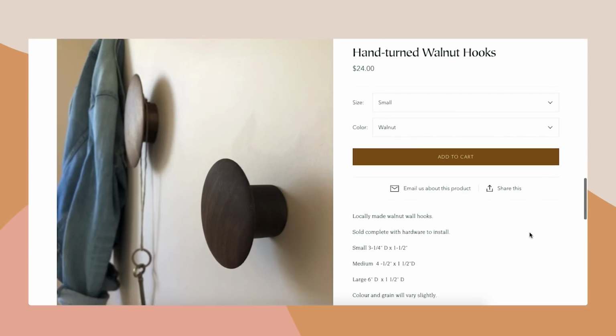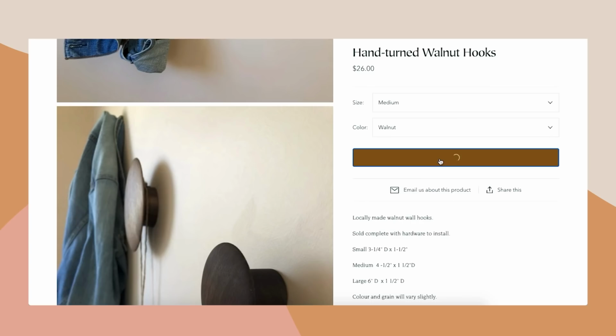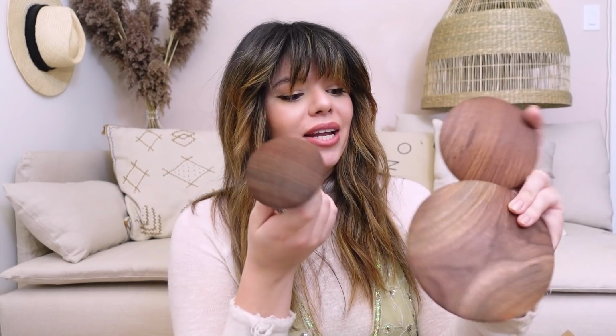Now, while I loved everything on their shop and I was tempted to buy all of it, there's one thing in particular that I was excited to share with you guys, and that is their hand-turned walnut wall hooks. All of their wall hooks are handmade with natural walnut, and the cool thing is they're actually made right in the same town as the shop. They come in a couple different sizes. I have a large, medium, and a small here, and they are all absolutely so beautiful. You can really tell when something is handmade, and I very much appreciate that.